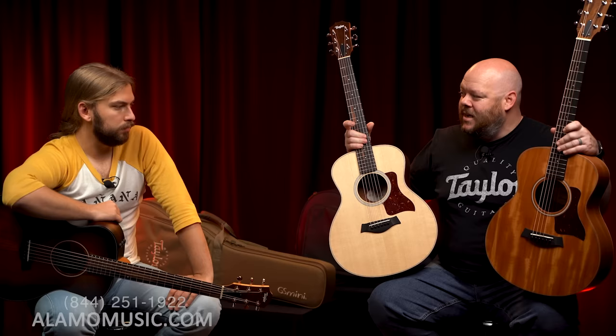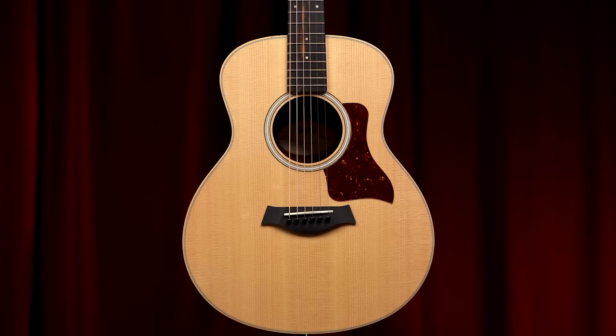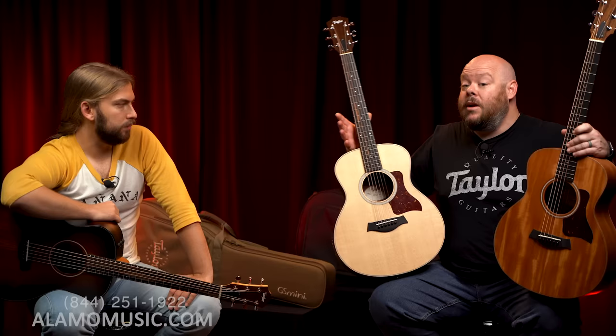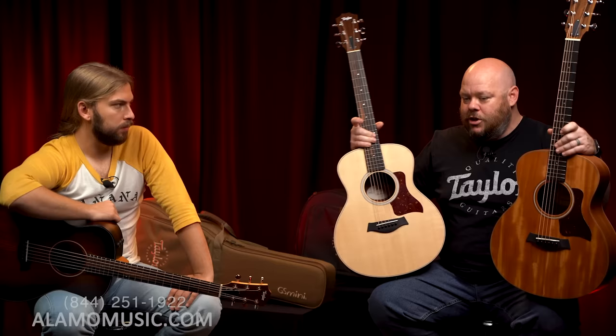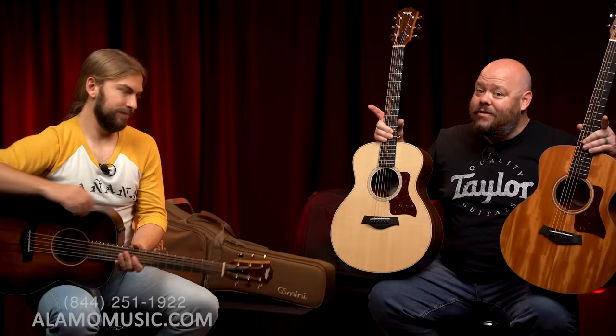The spruce, on the other hand, is going to have those typical spruce characteristics that most acoustic guitars have. A lot of dynamic range. So if you're playing softer and you get louder, you're going to hear all of that. It's not going to be as compressed as the mahogany top version. It will also have a brighter sound and be louder overall because of the spruce's response. Either of these models are available with or without electronics, and every single GS Mini comes with a gig bag.